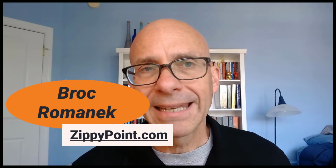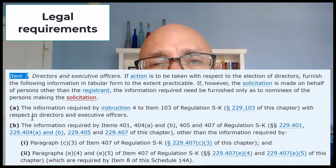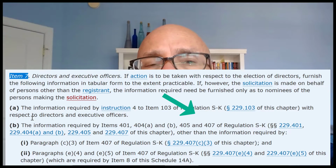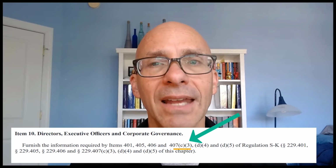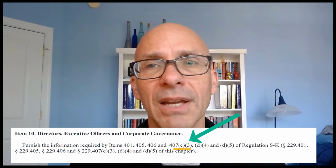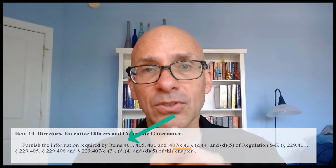Before I bring on my guest to explain in more detail about this disclosure, let's run down some of the basics, the legal requirements. Item 407(c)(1) and (2) of Regulation S-K is referred to by Schedule 14A, so that's in the proxy statement. And then Part III, Item 10 of Form 10-K refers to Item 407(c)(3), so that disclosure is going in the 10-K, and then there's also a 10-Q analog. We'll talk about that in a moment.